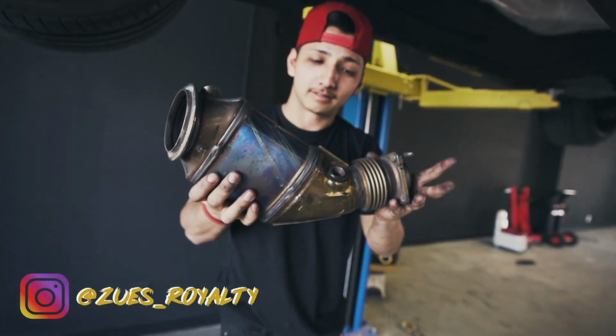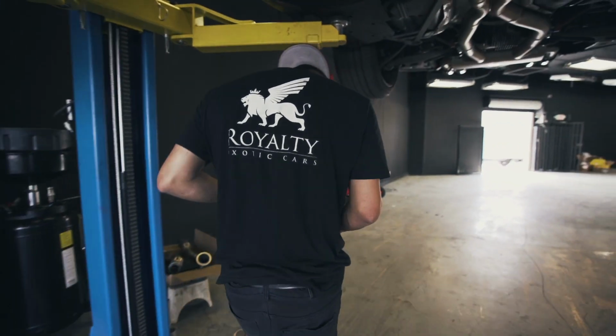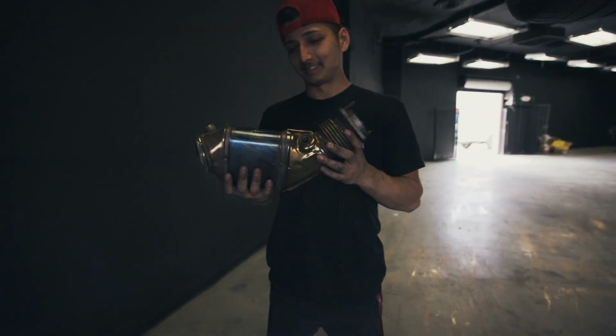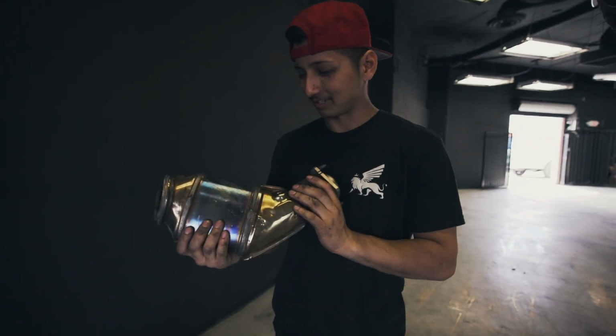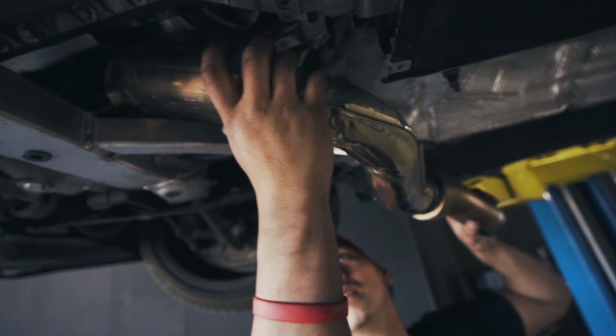One down, one to go. What do you think? These are not the most attractive. No, it does not look cute at all. What? These ones look way better though. All right, number 2.